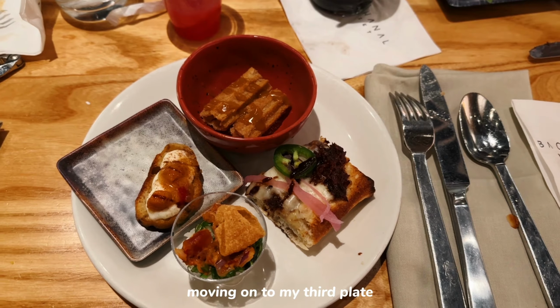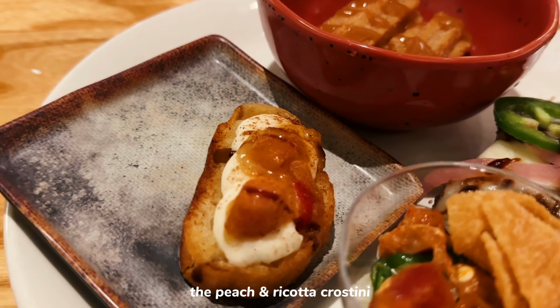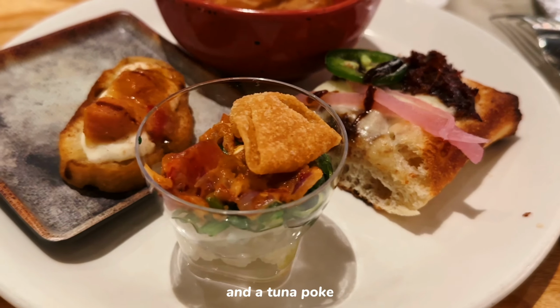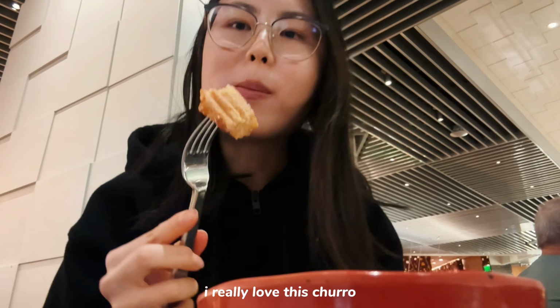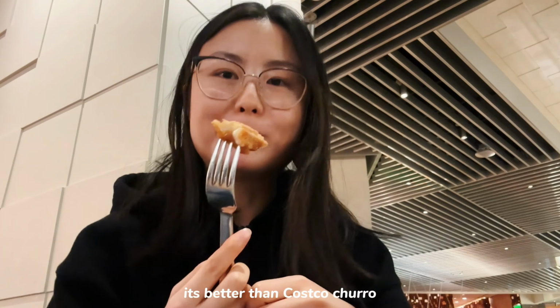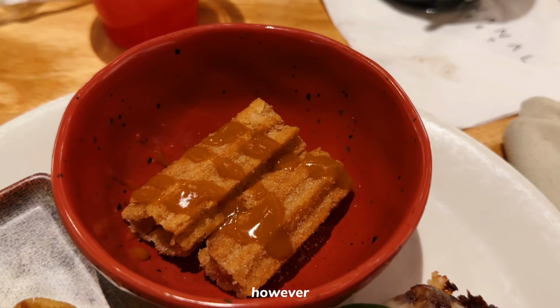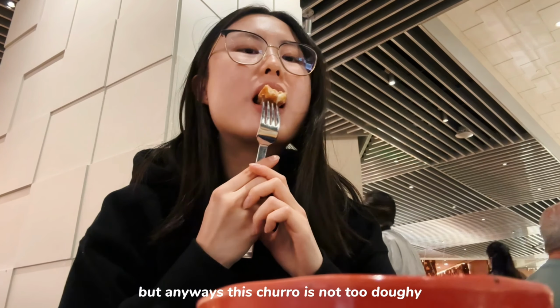Moving on to my third plate, I got some mini churros, a peach and ricotta crostini, smoked duck pizza, and a tuna poke. First, I tried the mini churros, and wow, I really love this churro. It's a really good churro. It's better than the Costco churro for sure. However, I still think Disneyland has the best churros of all time. But anyways, this churro is not too doughy.